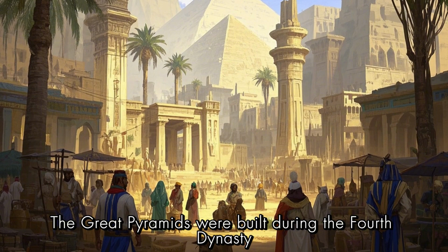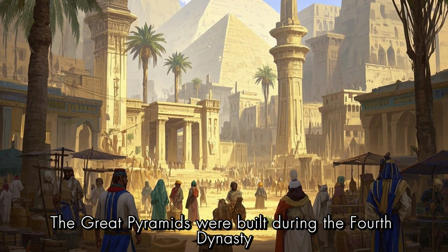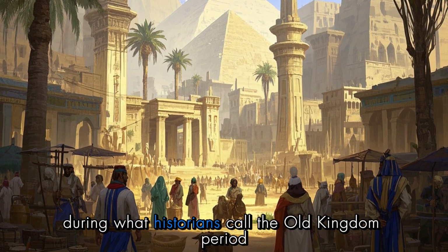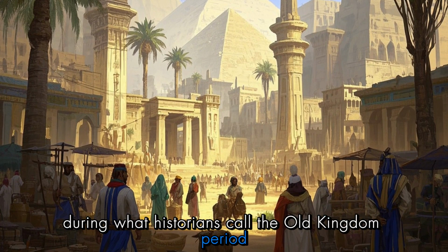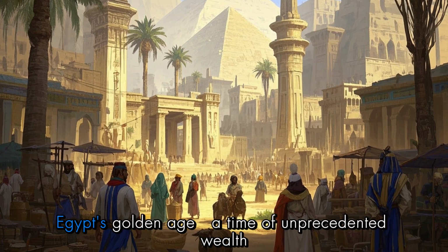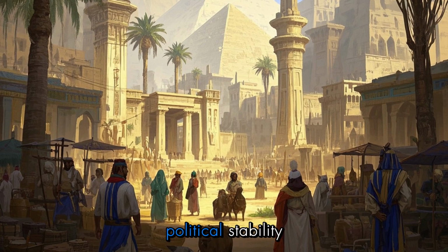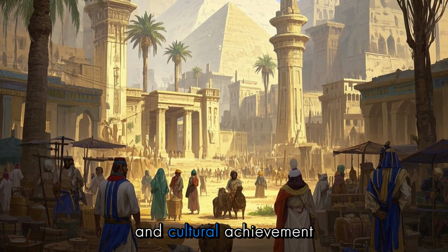The Great Pyramids were built during the 4th dynasty, around 2600 BCE, during what historians call the Old Kingdom period. This was ancient Egypt's golden age, a time of unprecedented wealth, political stability, and cultural achievement.